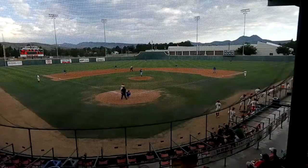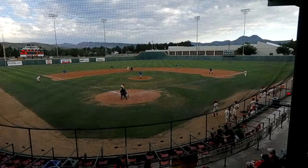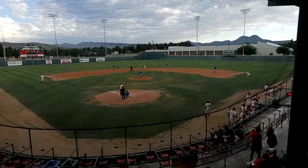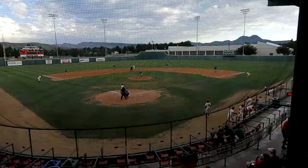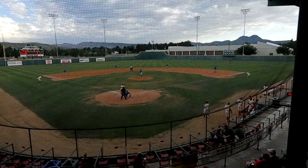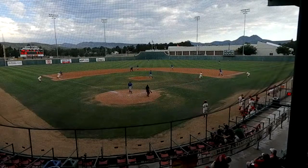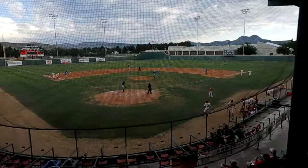One out. Hill at the plate. Sam Little still over at second. Takes ball 1 low. 1 ball, 1 strike. Chopper to Baker. Baker goes to first for the second out. Sam Little's able to advance to third on the play.